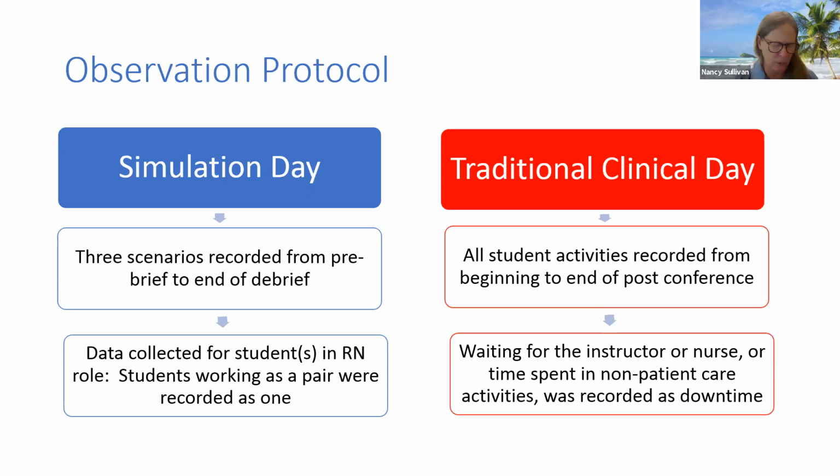Now, there were times when that varied. I think there was one instance where the students that went in had difficulties, struggled, and so the instructor stopped them and took them all into the room, and they all participated. So there were some variations, but largely it was 2 students going in at the same time. And we recorded the data for the pair. They were recorded as one.